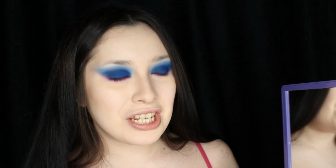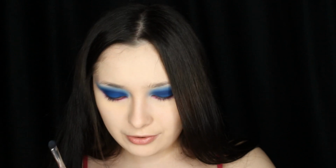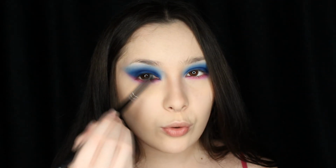Okay, so next I'm using the shade D2. I swatched it on my hand, and it has blue undertones with purple glitter on top. I don't know if y'all can really see that. It looks blue on the camera, but in person it also has purple on top, so that's pretty cool. I'm going to put it on the inner corners of the eye. I feel like it would look really pretty over the blue eyeshadow.